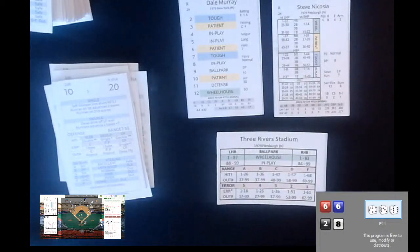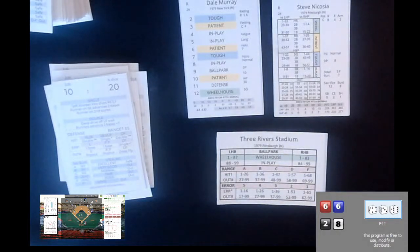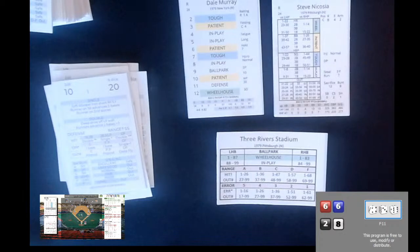That's a wheelhouse. 28 for Steve Nicosia against right-handed pitching. He got a good pitch, but he ends up getting underneath it and popping it up. He pops it up to first base as Montanez gets under it easily for out number 1. Nicosia goes back to the dugout in disgust, knowing he got a good pitch to hit.